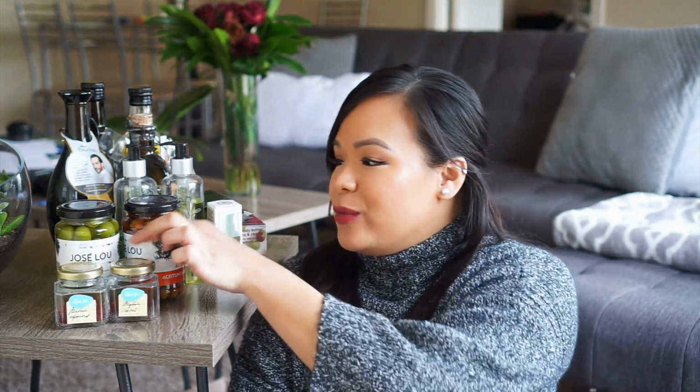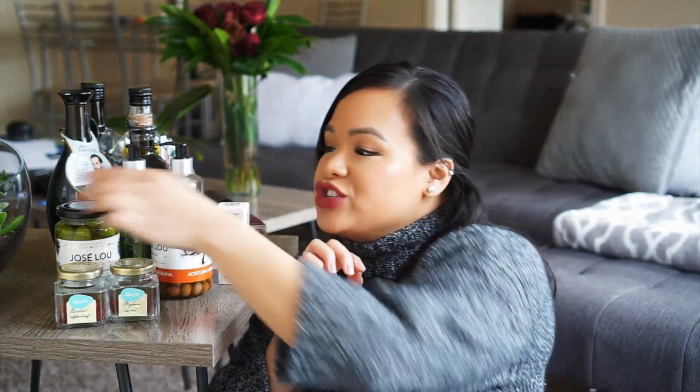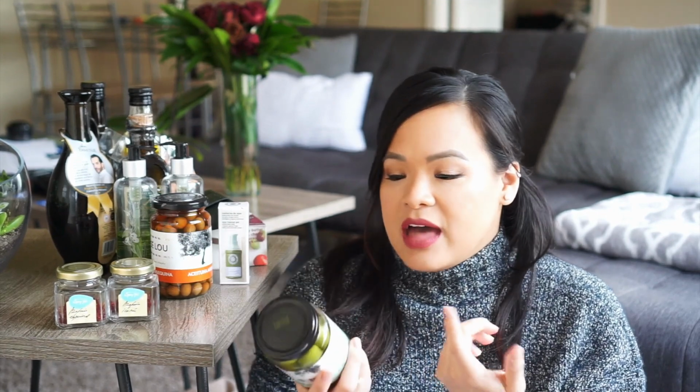Spain is known for its olives. My brother really loves olives, and so I wanted to get him authentic olives from Spain. One of my first purchases was some olives from the store. We did try these green olives, which were pretty good. They have the pit in them, and these only cost me about maybe €2.